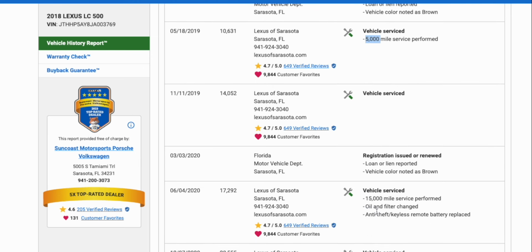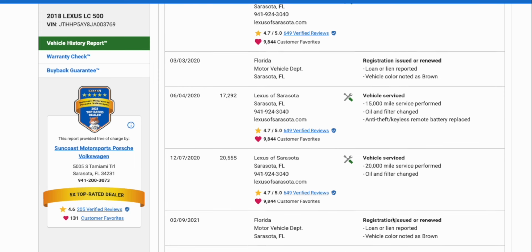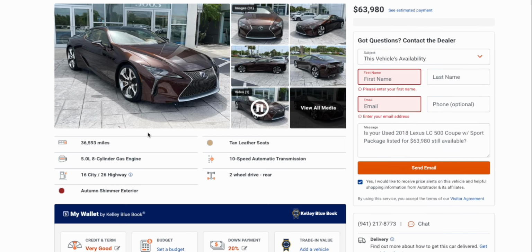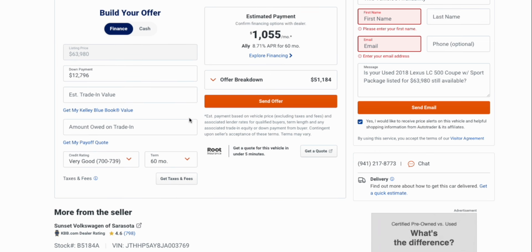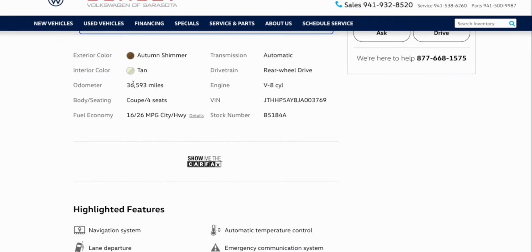Okay. Now at 17,000 miles, we get the 15,000 mile service done. We get some batteries replaced, oil change, filter done. 20,000 mile service performed on this bad boy. Let me go back real quick, just double check, make sure I understand my mileage on this one. Did we talk about, I think it's 18,000 miles. I'll confirm that here in just a second. 36,000, sorry. 36,000 miles on this one, okay?